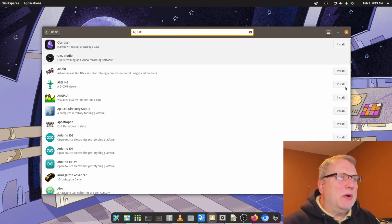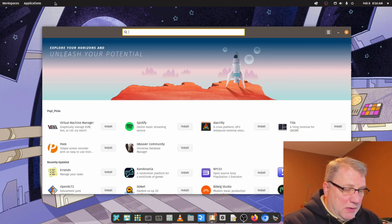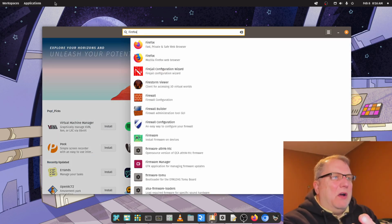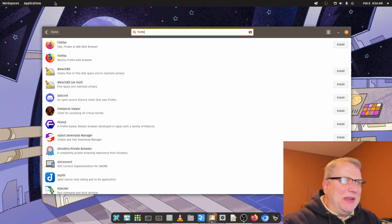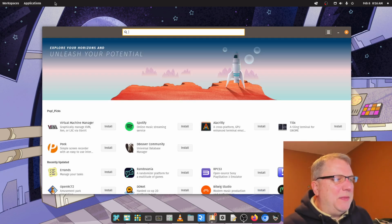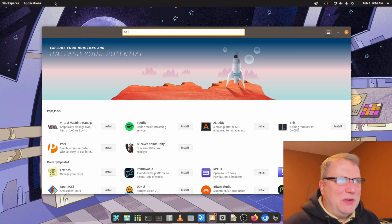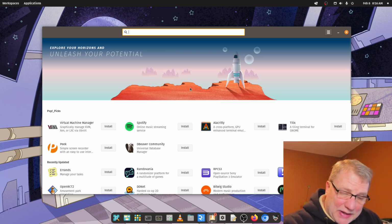So there's OBS Studio. It shows it's installed because it doesn't give me an option to install it. Let's try something else. Let's say Firefox, as much as I don't really like Firefox. Now, if you notice, there's a little bit of a lag when I type this in. I don't know if that's my computer or the Pop OS store, the Pop Shop. It does seem to lag a little bit when I type something in, like right there. Really small thing, and I wouldn't fault them for that at all. How much do you actually need to be using the Pop Shop all that time? Anyway, what I like about it, it's got everything.